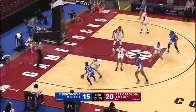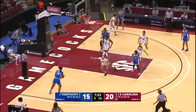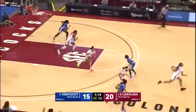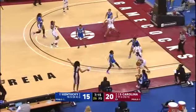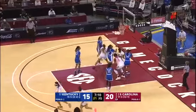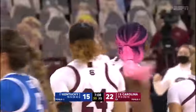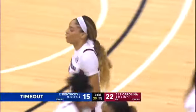Massengill over to Patterson, guarded by Destiny Henderson. Patterson finds Wyatt on the jumper, too strong. Rebound left for South Carolina and Destiny Littleton. Sachs to the deep catch, finds the cutter and Grissett for the easy finish. And Kentucky needs a timeout. It's an 8-0 run for South Carolina.